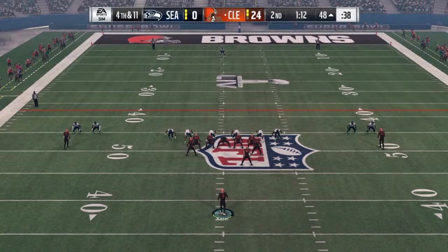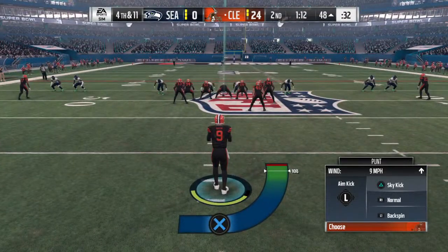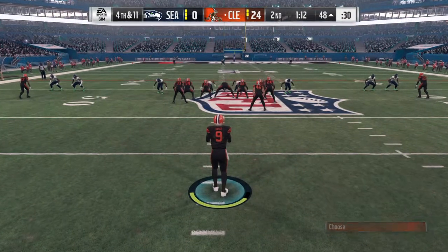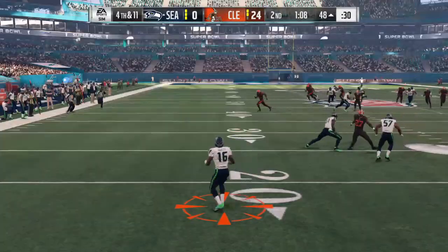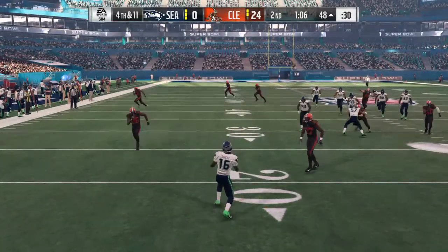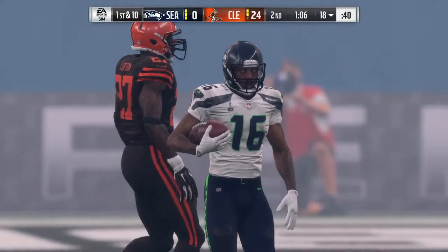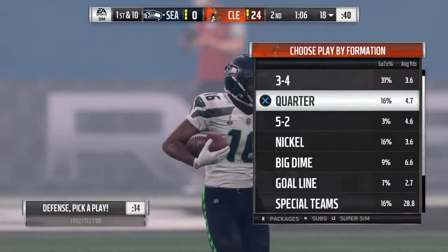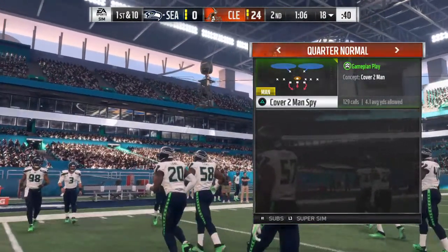To punt it away on 4th down, here's Drew Kaiser. Back deep for the Seahawks, the all-pro returner from 2015, Tyler Lockett. And a fair catch signaled for and taken at about the 18-yard line. Officially just 27 yards there on the punt. And it'll be Seahawk football, 1st and 10.